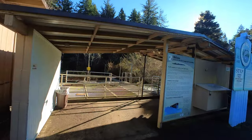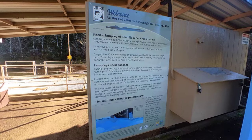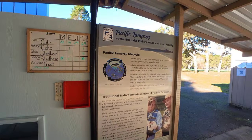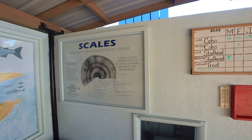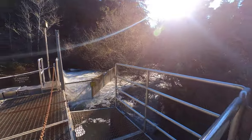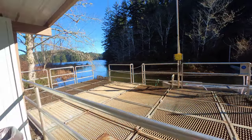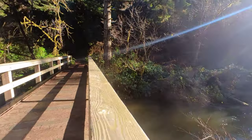Beautiful day. Eel Lake Fish Passage and Trap Facility. No fishing for 200 feet. Eel Lake Trail. So there's lamprey eels in the lake. I guess that's why they call it Eel Lake.